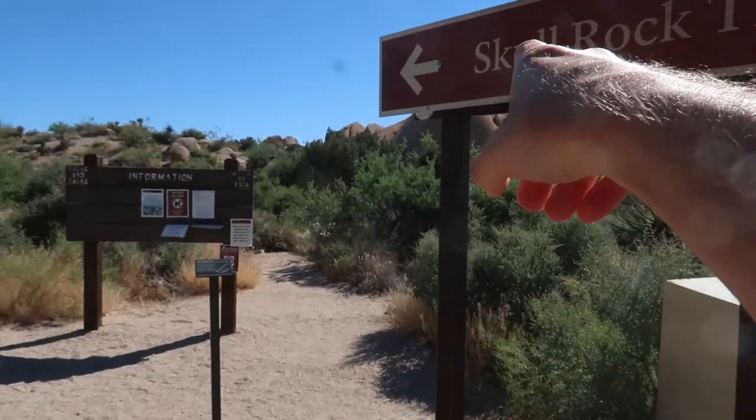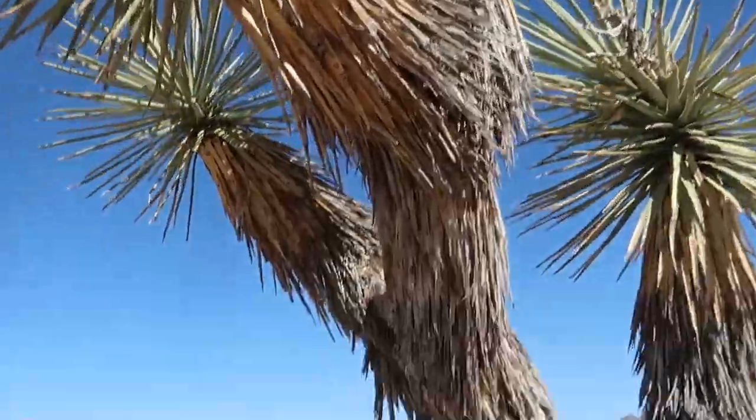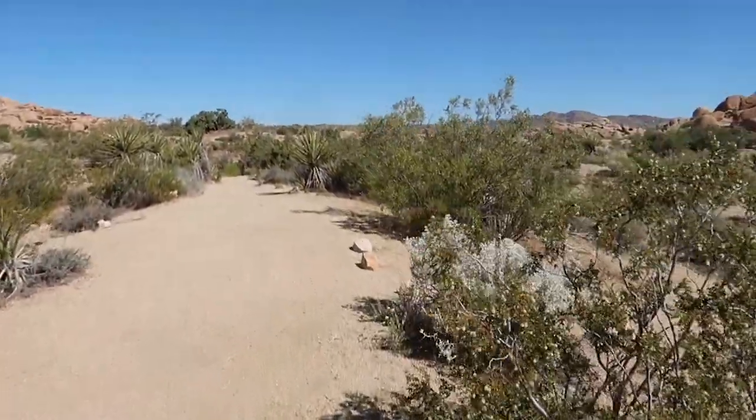Adventure of the day, just pulled off the road and going to Skull Rock. So you'll take Skull Rock Trail, and there's essentially like a rock formation that looks like a skull. Let's go. So this hike is 1.7 miles total, so about 0.8, 0.9 there and 0.8, 0.9 back. Not a loop, I don't think, just overall 1.7 mile hike.